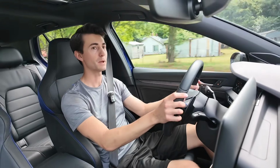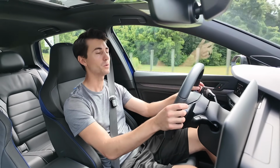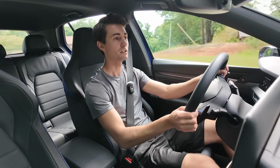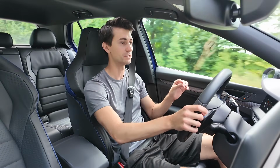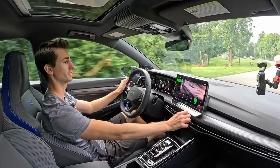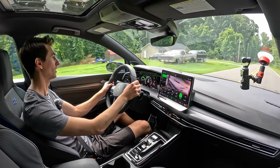Not bad so far, getting my bearings with it. It doesn't feel like the lightest car. It's got a good amount of weight, heavier than the Honda Civic. So I do feel maybe a little bit of weight up front, and the steering isn't that crazy direct. We're in the race mode. You know, let's go into the special mode. Last time I drove one, I needed to go in that mode to really wake up the car.